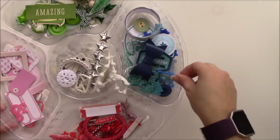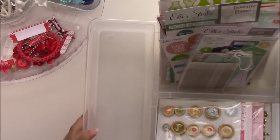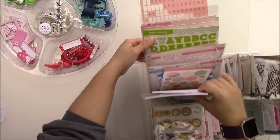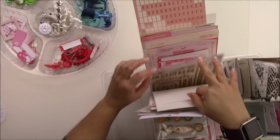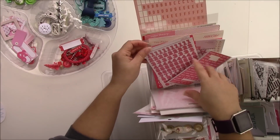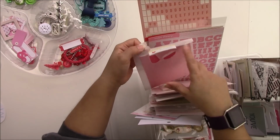Let's see what else. Some rubber pieces. And then I have this, and okay, these are just alphas and words. It's mostly alphas. Other things, little word stickers, always awesome. Numbers are very important. Puppy stars. This is just to document.